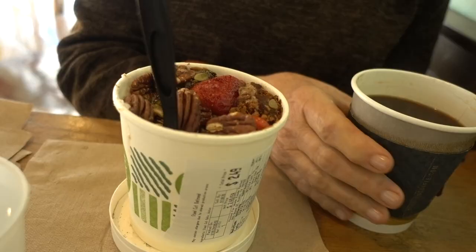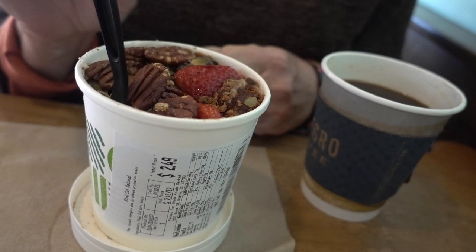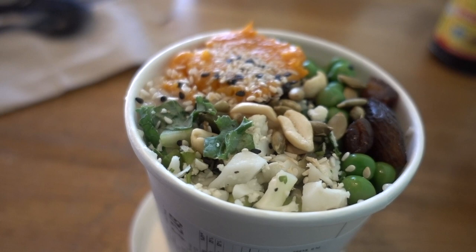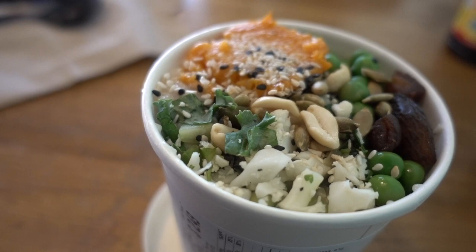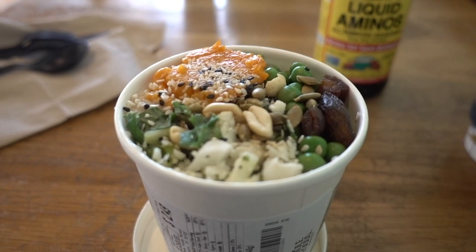Anyway, I got an oatmeal Sunday, basically. Ooh, it's a loaded oatmeal. There's chia, flax, sunflower seeds, pecans, and strawberries. Ooh, and lots of cinnamon. Yeah, I got cauliflower rice tabbouleh, butternut squash, peas, dried apricot, pumpkin seeds, peanuts, black and white sesame seeds, chia seeds, and toasted coconut. And I'm gonna put some Bragg's on there. There's also some edamame buried in there too, I think.